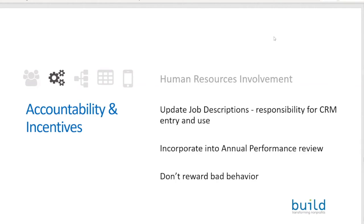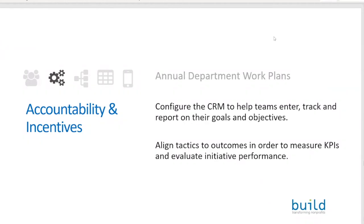So, at this client, at the beginning of the year, they put together their annual work plan. Information services will meet with each department after they've completed it and will help align their objectives and goals within the CRM. So, we help set up or improve any data structure in order for them to help enter, track, and report on the goals and objectives in those work plans. Ultimately, you really need to tie CRM both to the tactics and the outcomes so you can measure the effectiveness of your efforts.